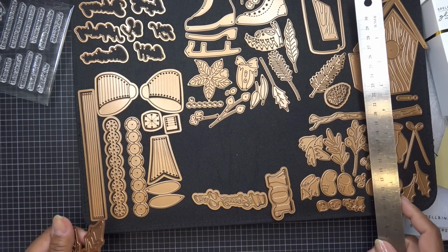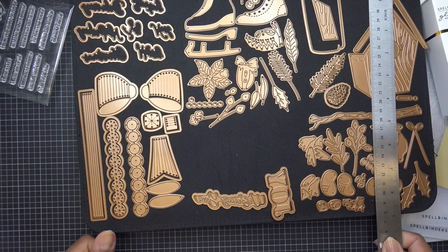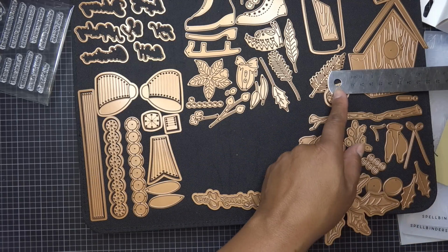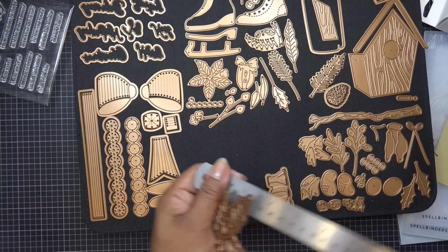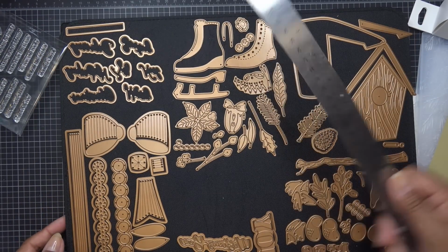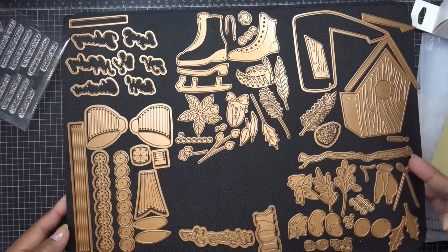Let me give you some measurements real quick. I'm sorry, I'll go back to the large die. Again, unless it's really big, in my opinion, I don't normally super measure it, but it's almost 4 inches on that larger one to like 3 inches wide. And then this guy is about 3.5, but it's this direction too that you want to think about. It's almost just over 4 inches, okay?